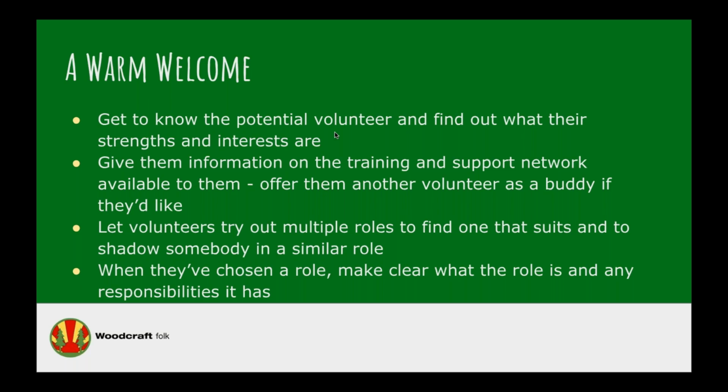You also want to give them information on training and support network available to them. So showing them how to look at the calendar on the website for upcoming face-to-face training opportunities, showing them where they can find things like these webinars and the online training modules in things like safeguarding. Inviting them to district meetings or to your next regional or annual gathering so they can get to know other people within the organisation, and offering them another volunteer as a buddy if that's something that they would like.